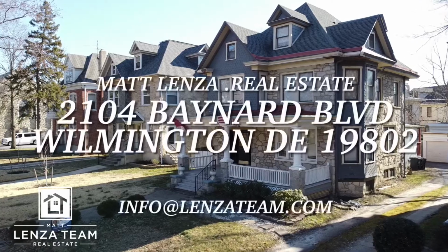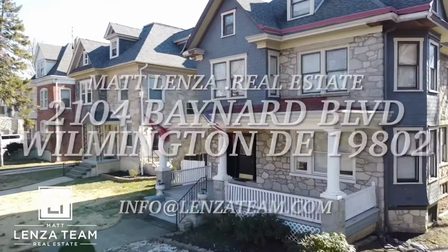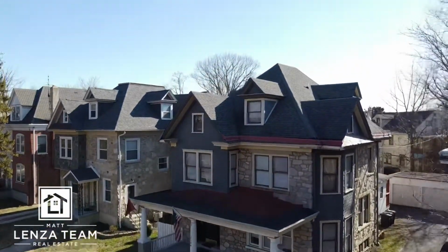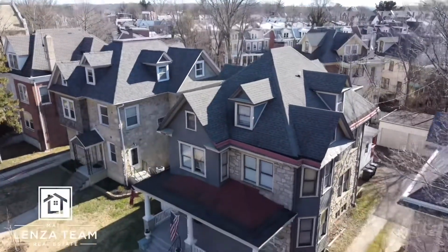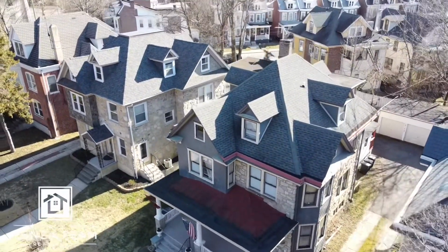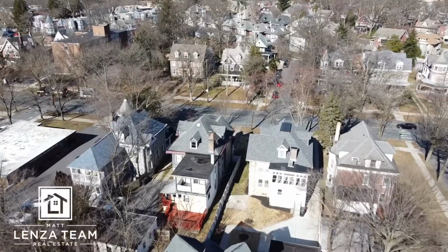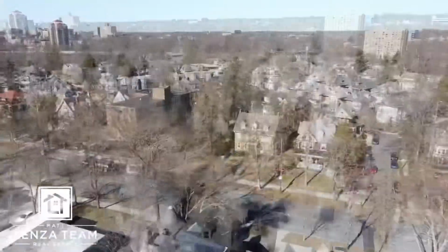All right, 2104 Baynard Boulevard here in Wilmington, Delaware. And windy day, so only got a little bit of drone footage, but beautiful house. Take this in. I mean, they do not build them like they used to, but look at the character, look at the charm. I mean, this one's incredible. So if you're really looking for a lot of space and outdoor space too, because there is a deck, I mean, this one has potential.